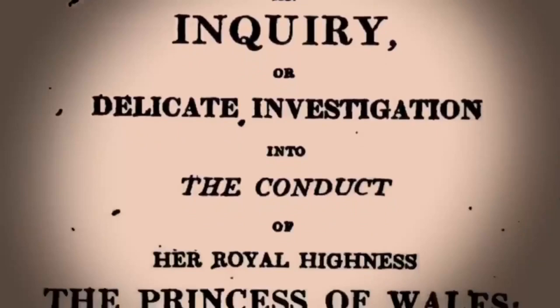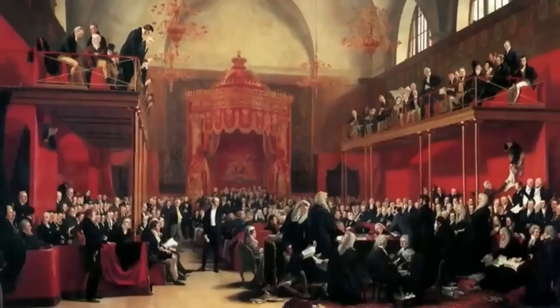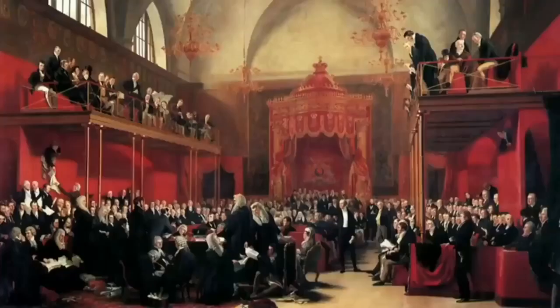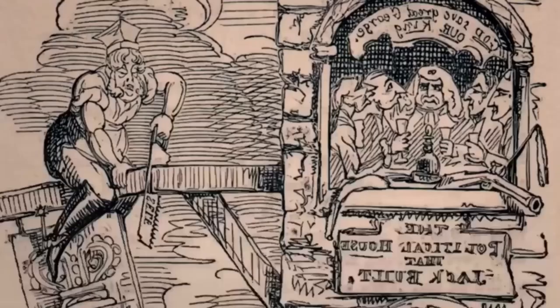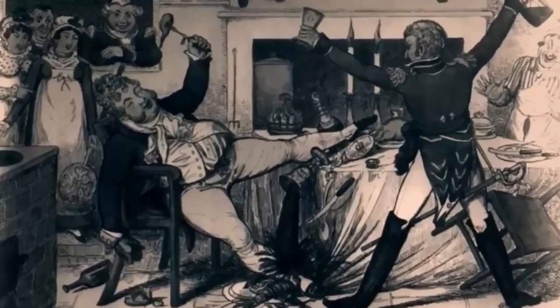Literally, as well as metaphorically, there was a question about how dirty were Caroline's bedsheets. Finally, the cabinet committee acquitted Caroline of adultery, but they did say they thought she'd been indiscreet in her conduct. And the country was up in arms. It really reeked of the hypocrisy of George and the royal family. After the investigation, his attitude to Caroline hardened.